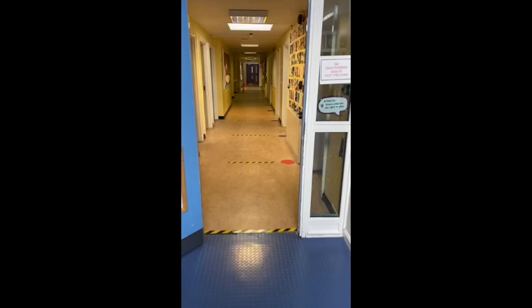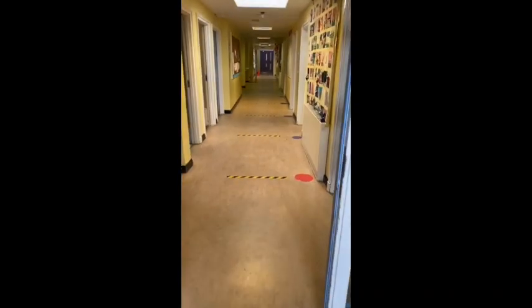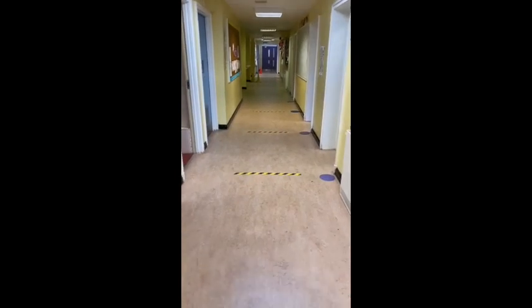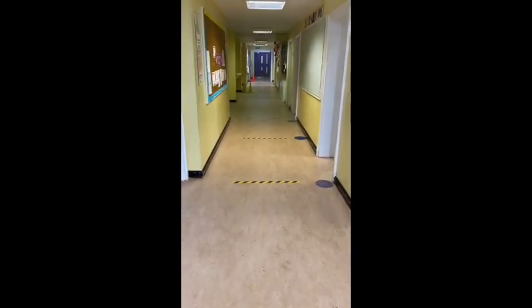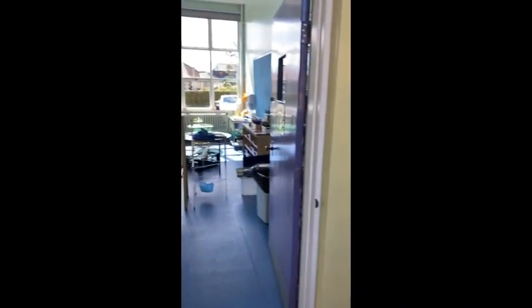You'll see some tape on the floor that looks a little bit like this. That's just to help the adults in the school remember to keep 2 meters distance. We'll show you along the corridor all the way to your classroom.